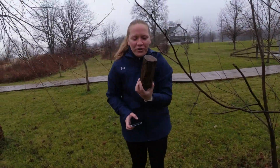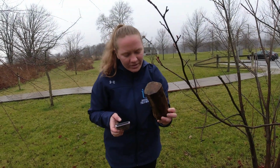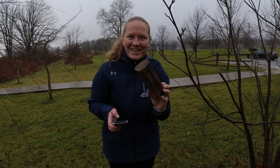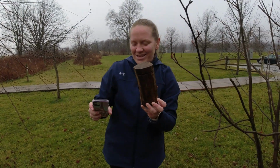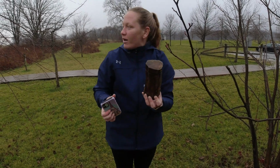Oh, we found a few of these containers recently. The log container. And Sticksport Girl, what is this? Oh, this is the first find of 2022. This is the first cache and find of 2022. Woo! What a way to start the year off, Sticksport Girl. All right, so we'll sign the log and come back as we are further down.